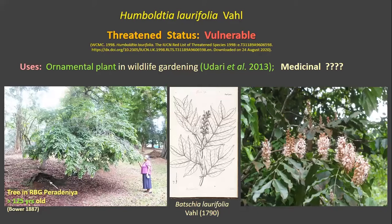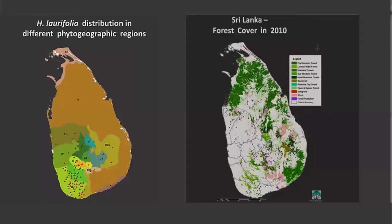It's a South Asian species, and in Sri Lanka, it's distributed in the southwestern part, which is the aseasonal part of the country, low country as well as the mountains, but it's more prevalent in the low country southwest. And these are the biogeographic regions of the country, and the phytogeographic regions to be more precise. And as you can see, it's more in the southwestern aseasonal lowlands and lower mountain forests, and moving into the intermediate, that is ecotone region, a little bit there.